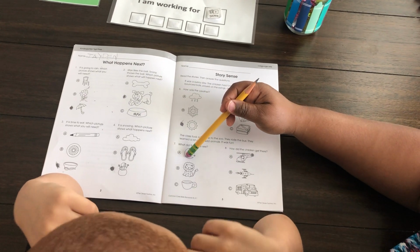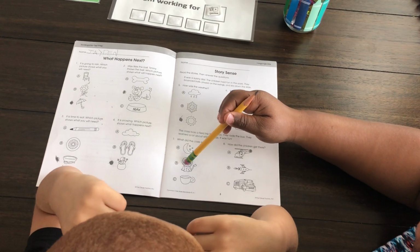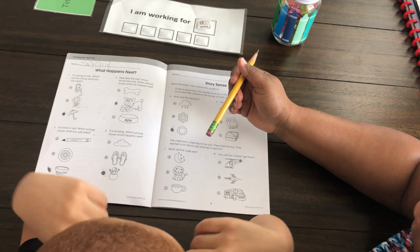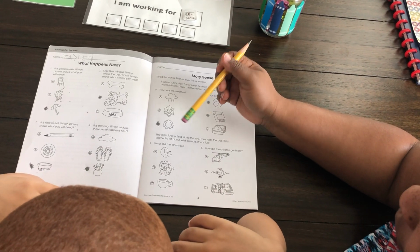Did they see the sun and the moon and the stars? Did they see wild animals? Or did they see a cup of coffee? Maybe the coffee. Let's see.